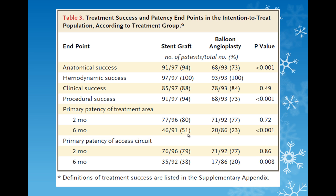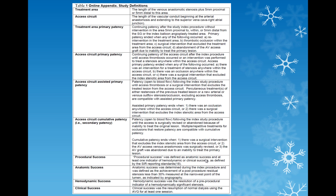Same finding when you talk about the primary patency of the access circuit. I mean, the entire access to the right atrium was significantly different at 6 months between the stent group and the angioplasty group. Now, these were the definitions, which I left to this point because, if you have to read them, it's quite detailed. They had good definitions for what outcomes they were going to evaluate, and I guess we can read this at our convenience.